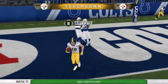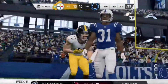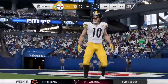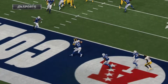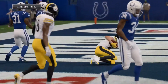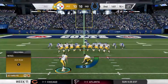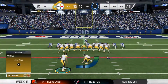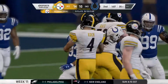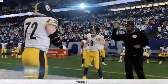Guys, man, it's caught for a Steelers touchdown. Ryan Switzer, his 2nd touchdown on the season. And the Steelers are going to retake the lead. And all about timing there on that short slant, Charles. Exactly right. That was timed up so well. The route, the throw, touchdown. A try here for the extra point. And that makes it 14-10. So that one a 13-play drive in total. And it ends with a Pittsburgh touchdown.